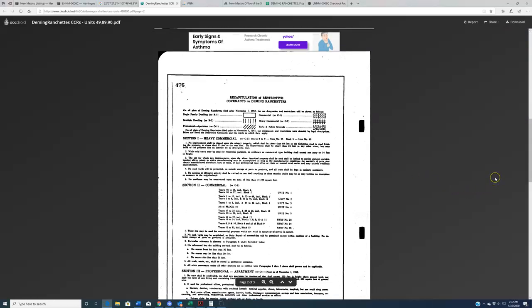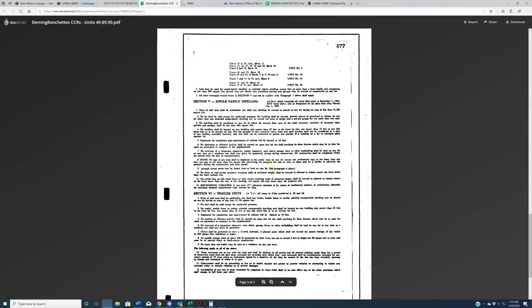You can read through all 3 pages of this. It's really not necessary. Unit 49 is pretty much only laid out here as a single-family dwelling lot unit, let's say. So it's zoned this quote-unquote R1. So point being, if your desire is to come out here and put up a business, it's not a commercial lot. It is a residential lot.